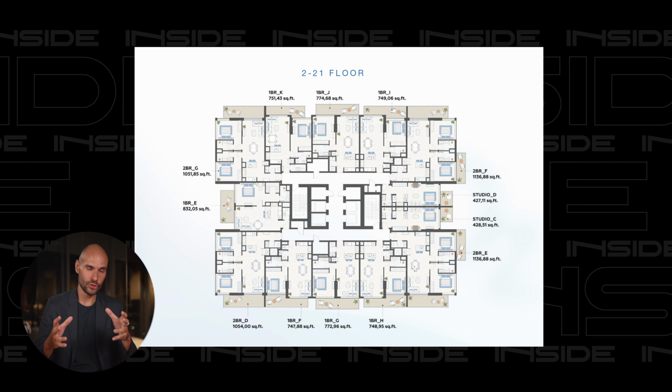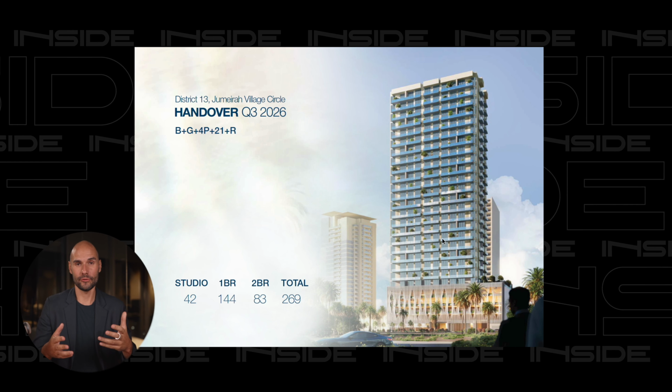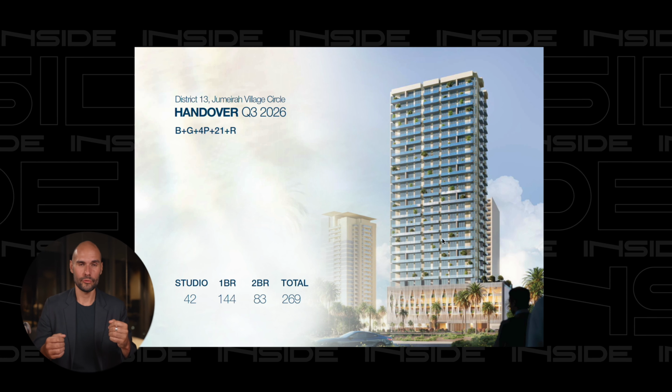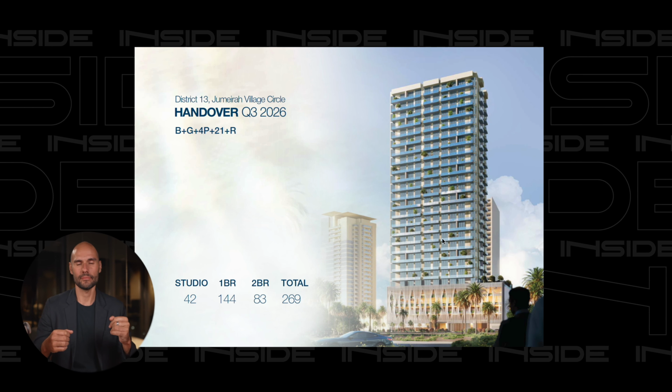And something else that's interesting here is the DLD fee, which is normally 4%. Here, when you pay it initially, if you resell your property prior to handover, that amount is actually refunded to you. So overall, you're looking at a savings of 10% just through coming in through us, which is a beautiful opportunity if you're an investor and you like to maximize your profit. The handover for the building will be in Q3 of 2026, so it gives us about 2.5, almost 3 years for your investment to appreciate.